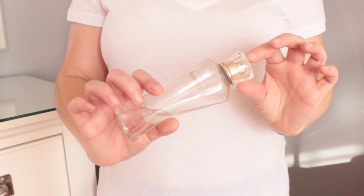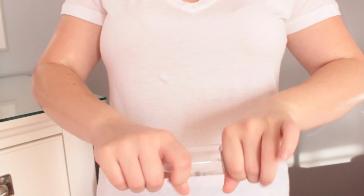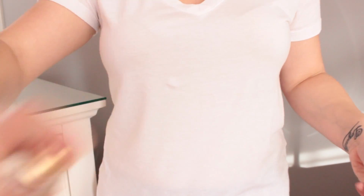So now on to body spray. I'm just going to put on some deodorant and this Victoria's Secret Heavenly body spray. I absolutely love how it smells. I always like to put a body spray on at night.